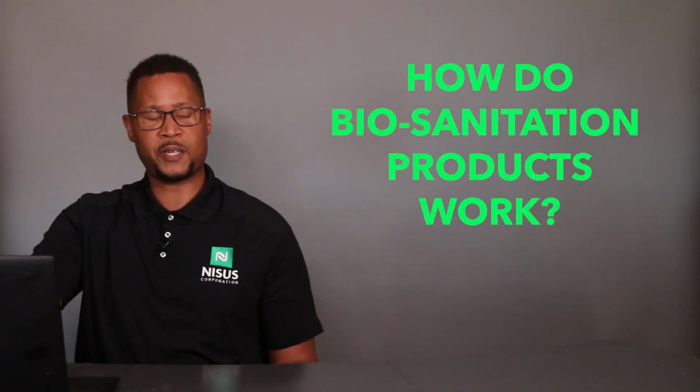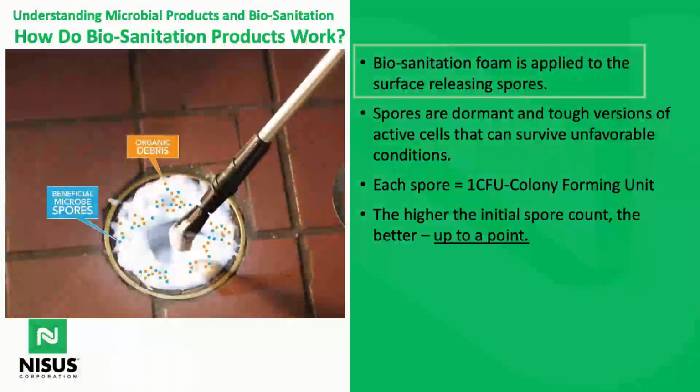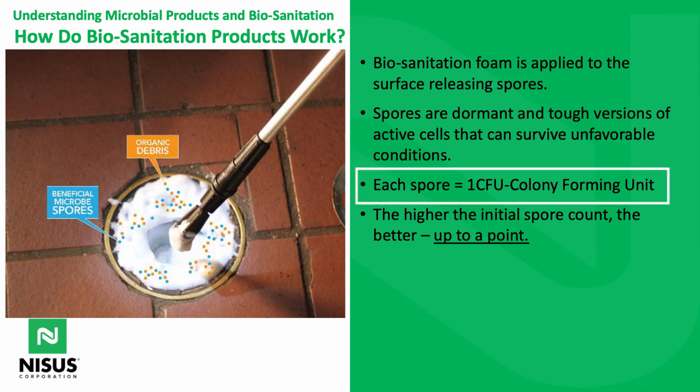So how do biosanitation products work? Once you apply the biosanitation product, whether it's a foam, a gel, or a liquid, it releases the spores. These spores are dormant and tough versions of active cells, so they have very tough outer coatings that can survive unfavorable conditions. They can survive things like excessive heat, excessive cold, and even some chemical treatments and things of that sort. Each spore contains what's known as one CFU, or one colony forming unit.